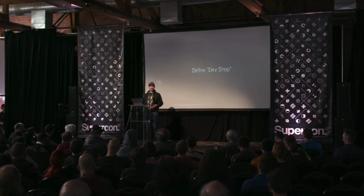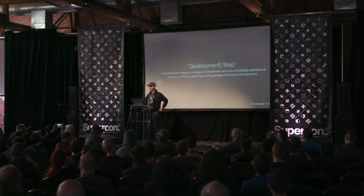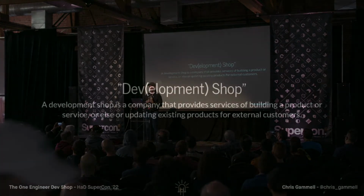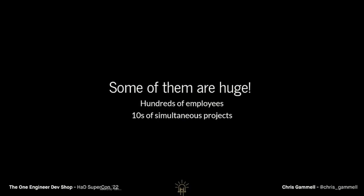So first off, let's start by defining dev shop. Dev shop, or development shop, as it is short for. Basically, you build stuff for people, and that might be building a full product. It might be just doing some services there, but some of them are really big. One of the guys I know back in Chicago runs a 200-person dev shop. They've got like 10 projects going on, multiple streams of work. They just bounce between everything, and it's a tough business because you're basically trying to get streams of work going and keeping people fully busy all the time, right? That's how you survive as a dev shop.